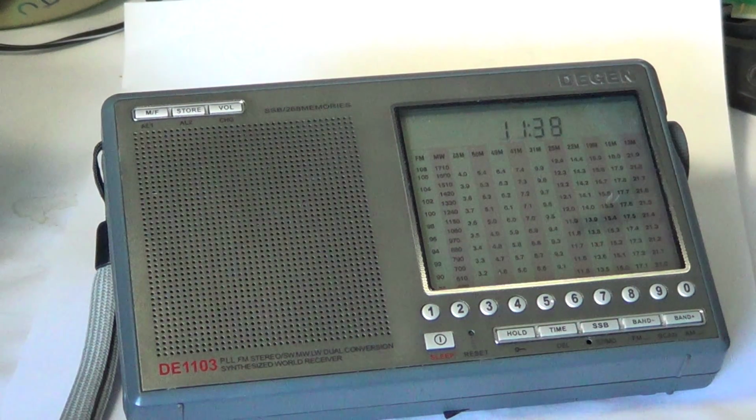So if you're looking for a nice receiver with good audio and that has single sideband capability, the Degen DE1103 is a good receiver. So look for the videos where we'll be testing FM, medium wave, long wave, and shortwave reception on this receiver. Of course, all the videos I do on reception are with comments, so you have a little idea of what I think about the signals that I'm receiving and how they are and how they should be. And of course, I'll have lots of videos comparing this receiver with other receivers, so it'll give you a little idea of what's best or what's not. And if you're shopping around for a shortwave radio, you'll have a better idea.